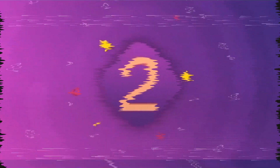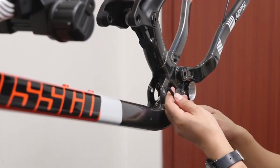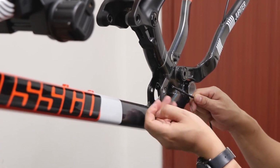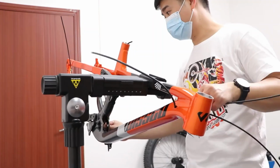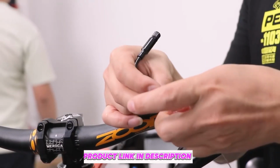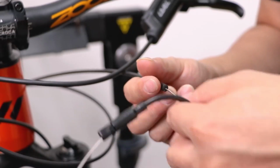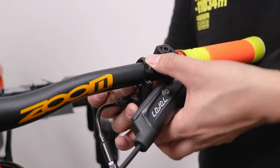Number 2. The EXAFORM 900i Dropper Seat Post is an excellent choice for MTB riders looking for seamless height adjustment during rides. With internal routing and remote wire control, it offers a sleek and convenient setup. The alloy build ensures durability, while the multiple length options cater to different preferences. It's perfect for tackling varying terrains with ease.